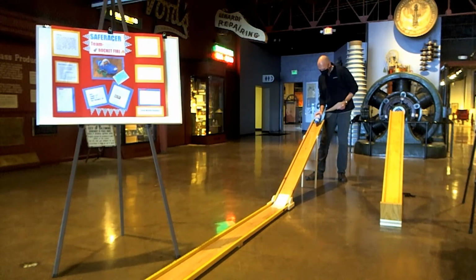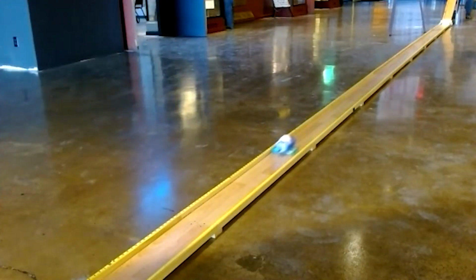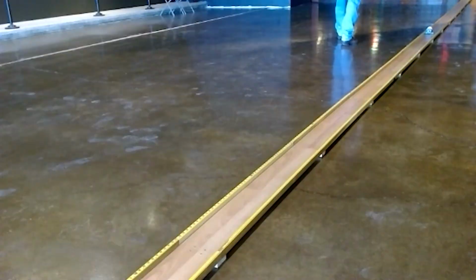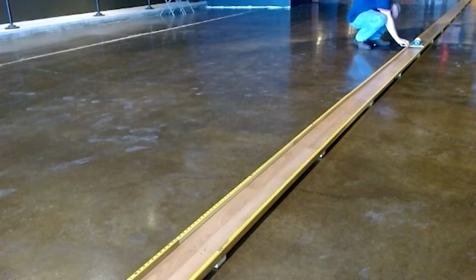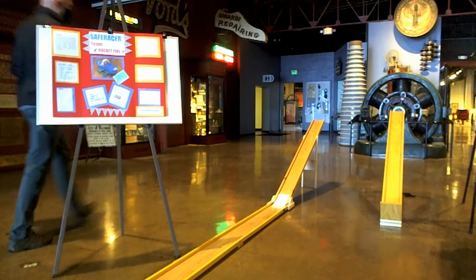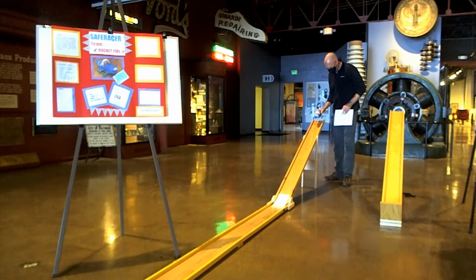All right. Ready for distance trial number 1. Go, go, go! Did you see it took a wheelie off the ramp? 42 feet, 2 inches. Okay, Mr. Phil, that first one was 42 feet and 2 inches.